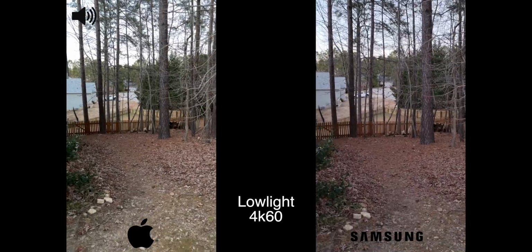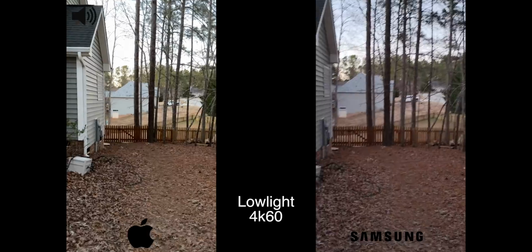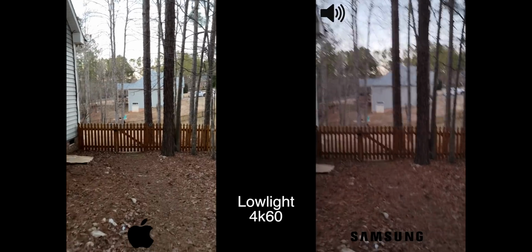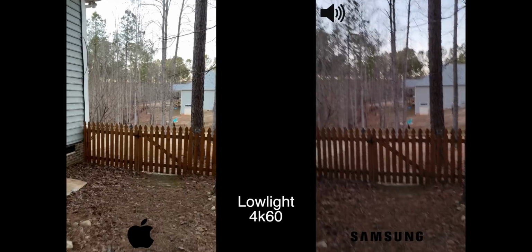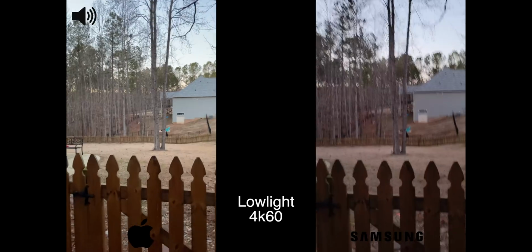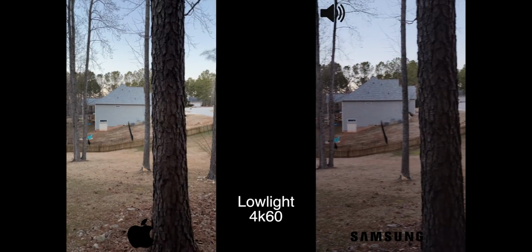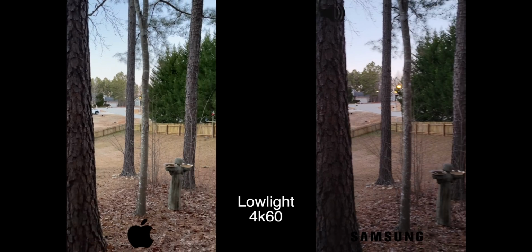And now we're doing a 4K 60 on both phones. Let me know how the stabilization is on the Samsung. I think you guys will probably see how it kind of shakes everything around when it comes to low light. I think the iPhone is doing a little bit better job, but I don't know. Let me know. But I think the Samsung is actually brighter. So that's good.